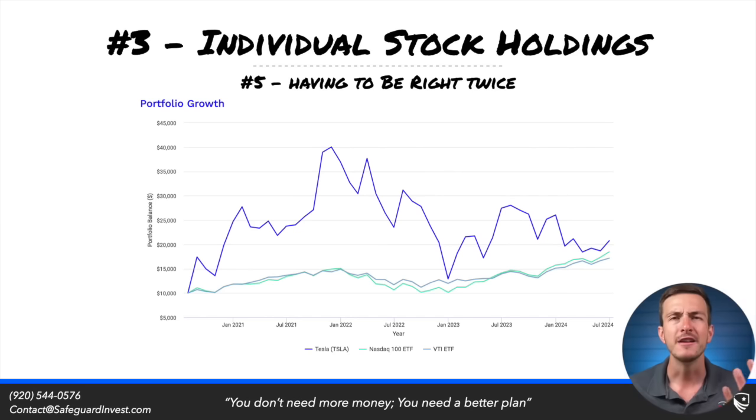Then finally, investing in individual stocks forces you to be right twice. You need to make a good decision on the entry as well as on the exit. Timing is everything. Take that Tesla graph that we showed earlier. Timing differences around a few months can mean the difference between gaining substantially on Tesla stock or losing significant wealth. Yes, theoretically, timing matters with an index fund as well. But because you are investing in a basket of stocks, timing risk is greatly reduced.